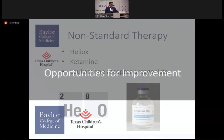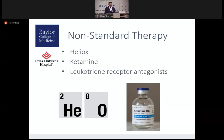In terms of ketamine, as you may know, it has bronchodilator properties. When I'm escalating even beyond BiPAP and having to intubate the asthmatic patient, my typical go-to agent for rapid sequence intubation is ketamine for that reason. And in terms of leukotriene receptor antagonists, however, it's not supported in the existing literature for either urgent or emergent acute asthma exacerbations. Can be helpful for preventative treatment, however.